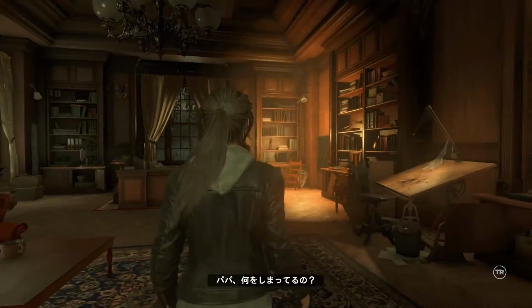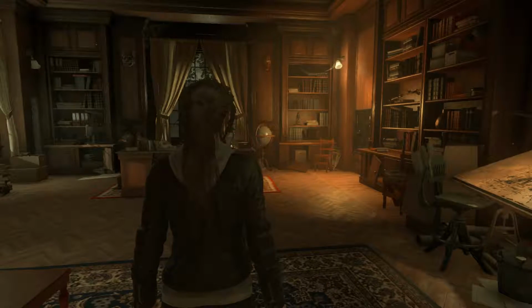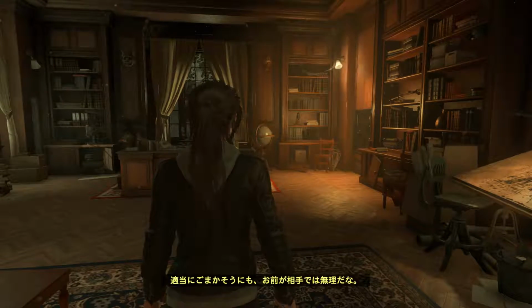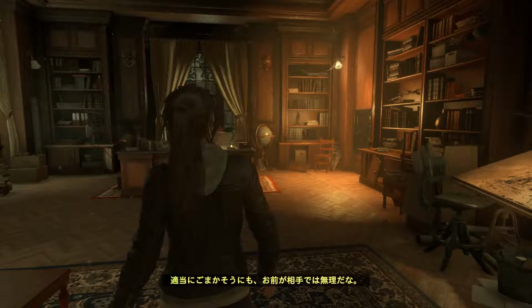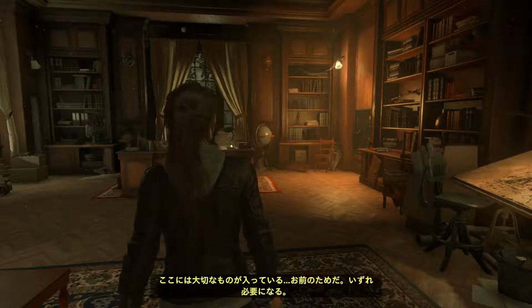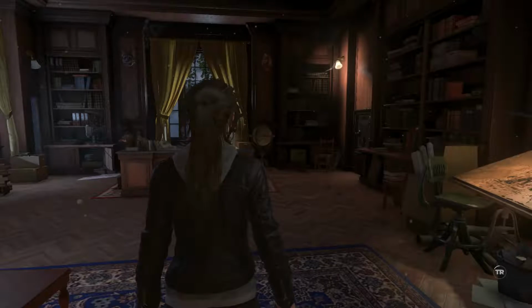Dad, what do you keep in there? Nothing too important, Lara. Estate business and such. If it's not important, then why bother putting it in a safe? I should know better than to try and pull one over on you. There is something important in here. And it's for you, should you need it someday. Well, let's hope you came through for me, Dad.